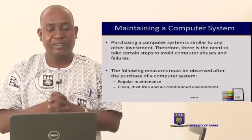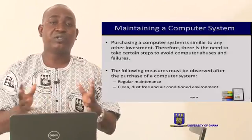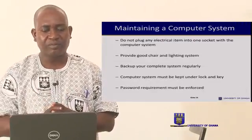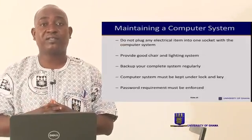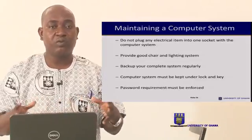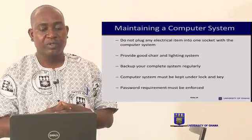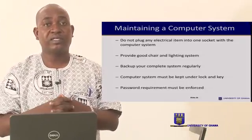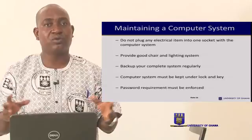You need a clean, dust-free, and air-conditioned environment to operate. So we shouldn't be sitting in a dusty place with our computer systems. It will affect the system itself. Do not plug any electrical item into one socket with the computer system. And a lot of people do that. You have so many electrical devices, and we plug them together with the computer system. It may affect the computer system. Provide a good chair and lighting system anytime you are using the computer, and this will help your health, and of course it will put your health in good shape.